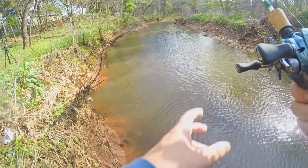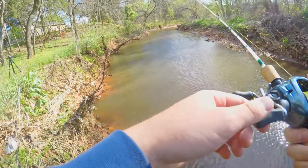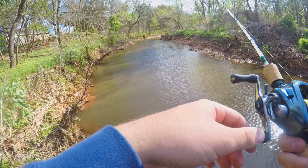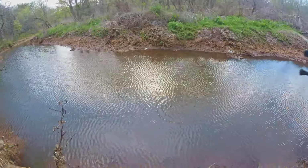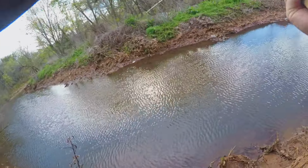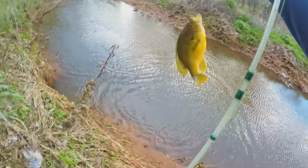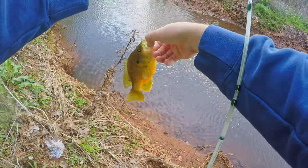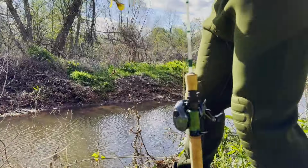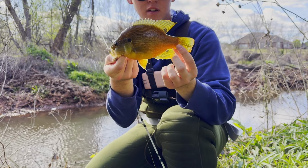Sliding down in the creek. Got one. No! Came off. Dang it. I'm setting the hook hard now if we get bit. Got one. There we go. Fat green sunfish. Let's go. That's a fatty. Right there, guys. Fat, super pretty green sunfish.